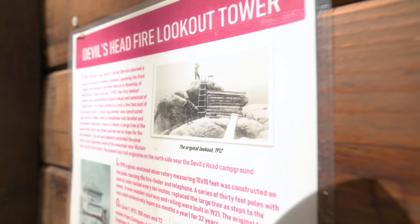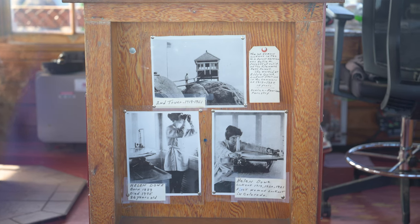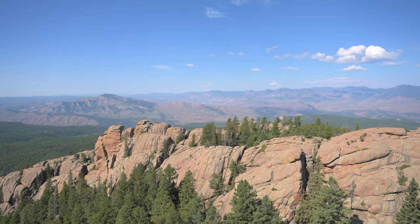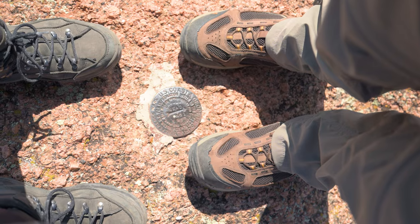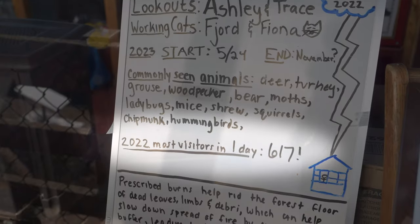This structure was built in 1912 and reconstructed in 1951. And the people that staff this tower actually just live at the bottom of the stairs. They come up here, and every 15 minutes, they look out to see if they can find a fire. This fire lookout was placed in the National Historical Register back in 1991. This is one of the most popular hikes in the Front Range, and back in 2020, they had over 600 visitors in just a single day.